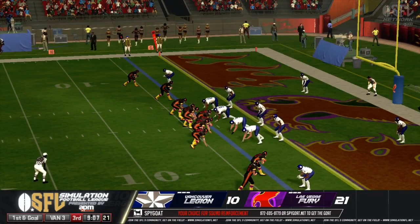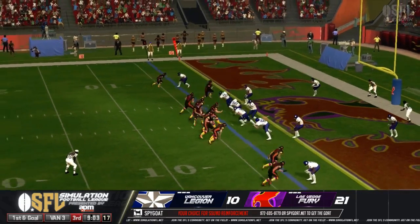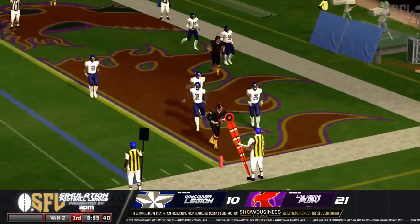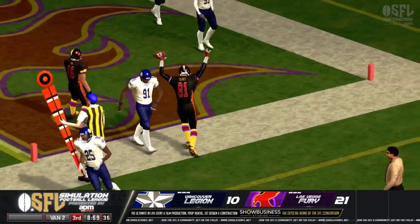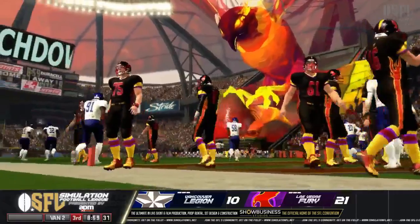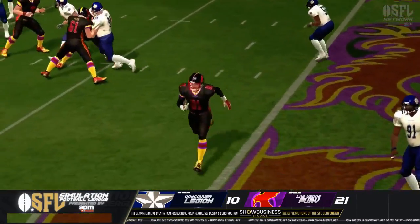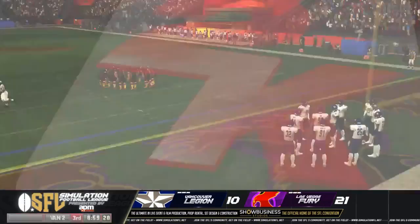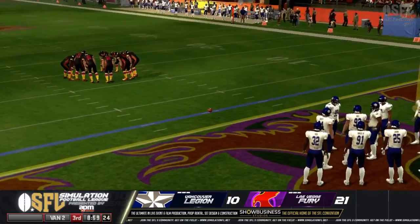Vancouver, 4-3 look. They're really pressed up, but notice the slot receivers don't have anybody on them. Empty look for Rahman, 7-step drop. He throws an out route, and it is complete for a touchdown, and that was almost too easy, Marcus. That one was complete over to number 81, John Blades. He's been a difference maker on this drive, and how fitting is it that he caps it off with a touchdown? Nobody was defending him. There was somebody in zone coverage in the back, but nobody was able to make any play once the ball was thrown. He just walked right into the end zone.